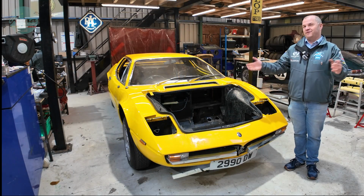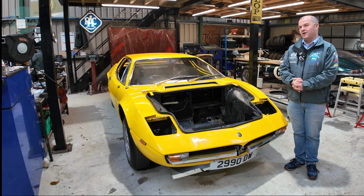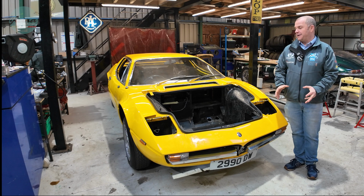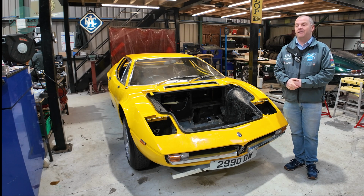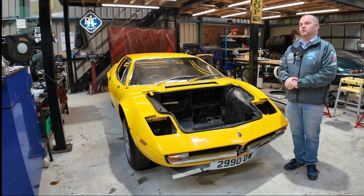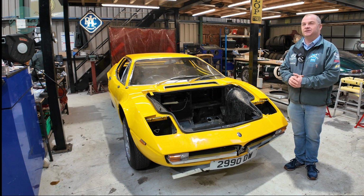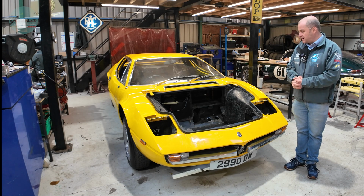To conclude, a very rare Maserati Merak, only 36 of these are on the UK roads. We are going to transform the car, a very exciting build with a lot of modern technology applied to this phenomenal 1970s classic Italian sports car.